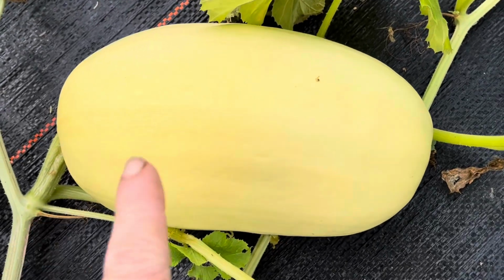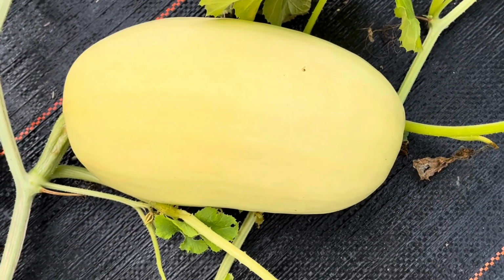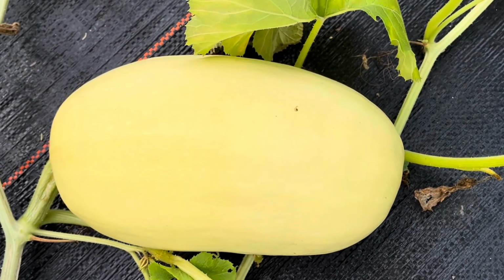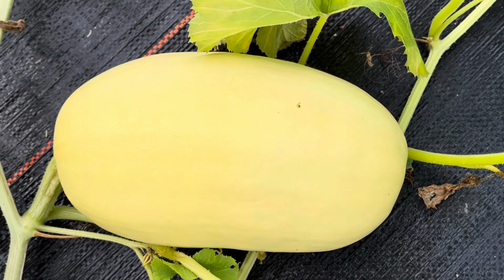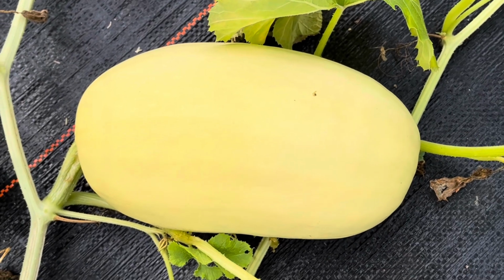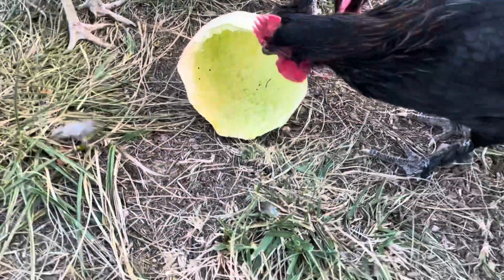Squash. Now, this squash was not the squash that I planted. I planted acorn, and somehow my seeds got all mixed up. I planted my seeds myself, but what I discovered, my chickens love it. So again, I will cut it from the stem, put it in my root cellar, and once a week, give them a squash. Those ladies completely ate those squash out. There is nothing in there, girls.